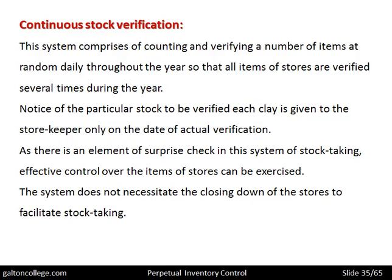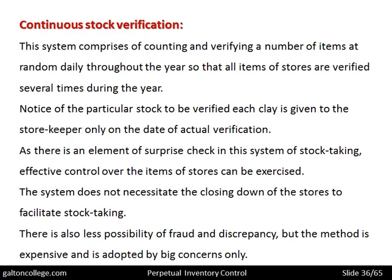The system does not necessitate the closing down of stores to facilitate stock taking. So continuous stock verification runs in parallel with all the other functions of the stores: issuing items, taking returned items, booking back returned items, looking for faulty items and reporting them, and all the normal processes of the store. There's less possibility of fraud and discrepancy, but the method is expensive and is adopted by big organizations only. Generally speaking, the big organizations are capable of funding this type of continuous stock verification.